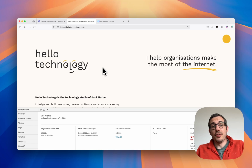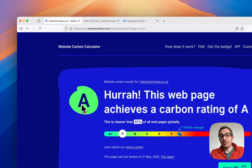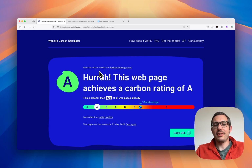So if you are interested in any of this stuff, then I'd suggest have a look at Website Carbon Calculator, put your own website address in, get the score, and see if there's anything there that you could do to improve your rating. Have a look at PageSpeed Insights. Again, it will give you a checklist of things you might want to look at.